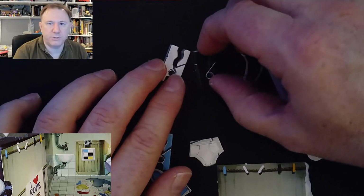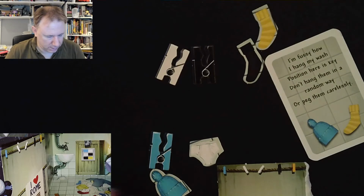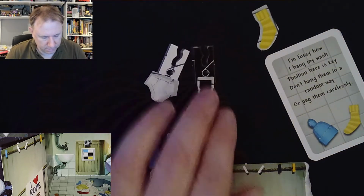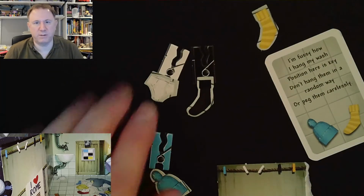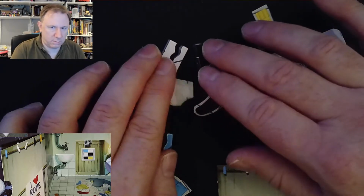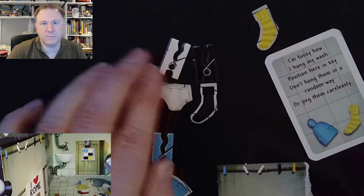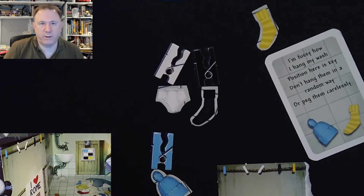Because after all, maybe I'm just not seeing one, but if I look at another one I might actually get some inspiration. So let's hang our underwear here and our sock here. That gap in the middle again just looks like nothing in particular. What happens if I take the pegs? I mean, I've got the physical items, right? So the pegs must be involved in some way. Otherwise, why have I got the physical ones of them?